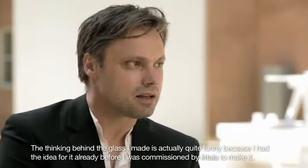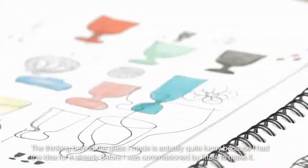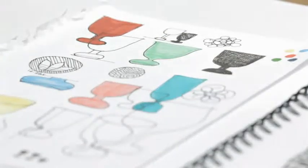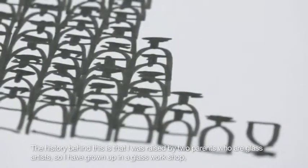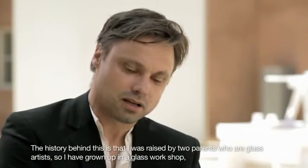The thinking behind the glass that I have made is actually quite fun, because I had the idea for the glass already before I was commissioned by Iittala to do this glass. And the history behind that is that I grew up with two parents who are both glass artists, and so I sort of grew up in a glass workshop.